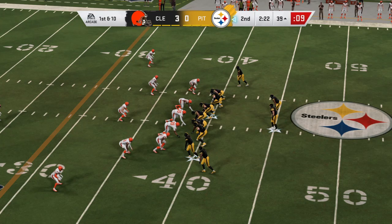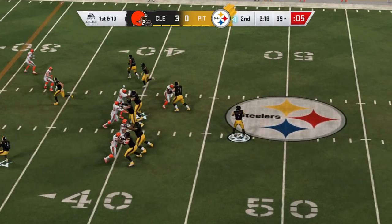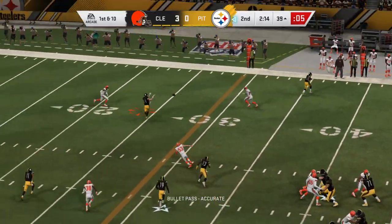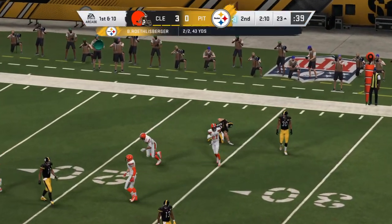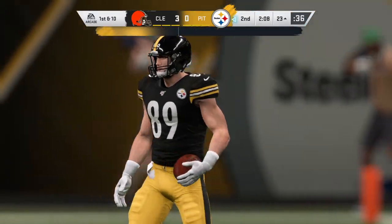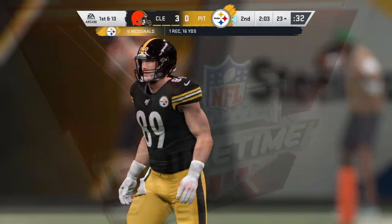So a 1st and 10 upcoming from Browns territory now at the 39-yard line. Out of the gun, it's Roethlisberger, and he connects with Vance McDonald, and brought down, but not before they're inside the 25. Pittsburgh getting 16 yards there and also a 1st down.